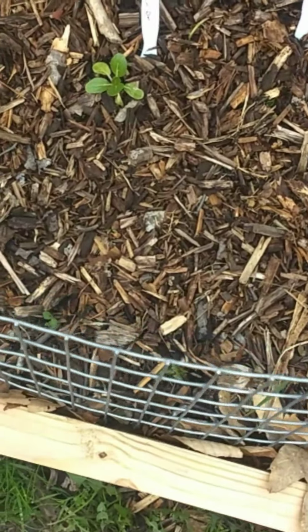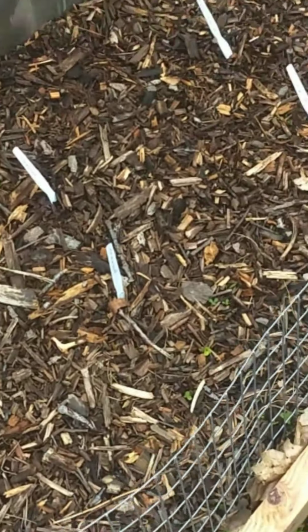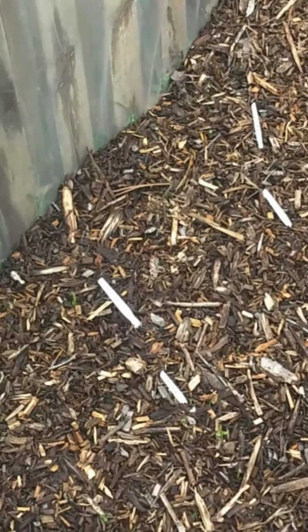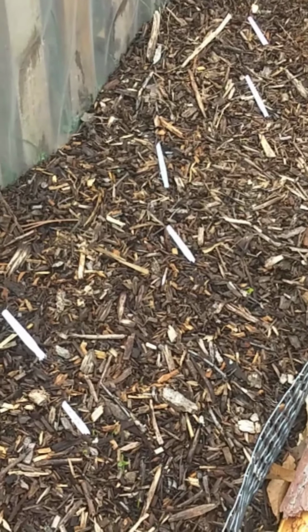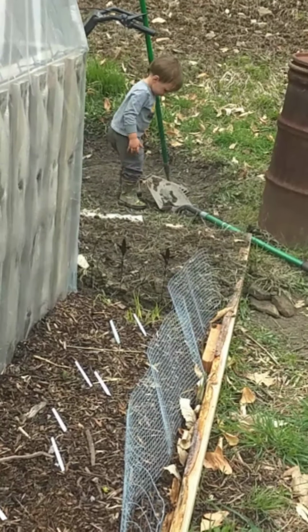I'm not that happy with my pak choi and my lettuce, but I do have a bunch of snap peas, and I do have Brussels sprouts coming up. Not real happy with the lettuce out here either. But we'll see. Maybe this will just be mainly peas. We'll have to see.